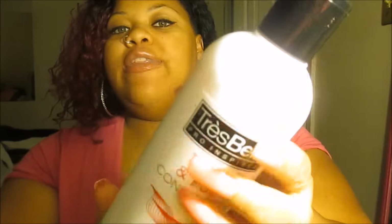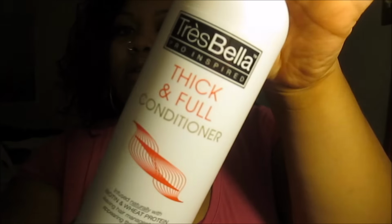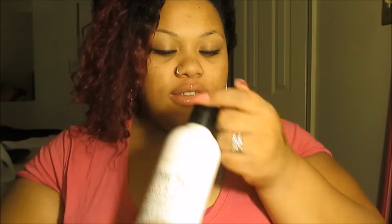So I picked this one up because this is a big bottle, and this is the Thick and Full Conditioner. This is actually a name brand for $1, and this is 16 ounces. They had a silky and shiny one as well, but I was like, oh, I got thick and full hair, so let me try this one out. So this is what it looks like, and yeah, I will let you guys know. This smells like hair mousse. It smells just like hair mousse. It smells really, really good, too.